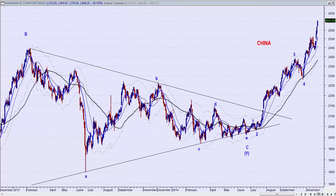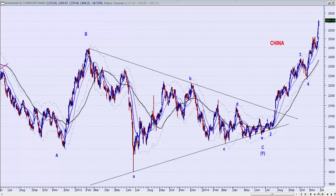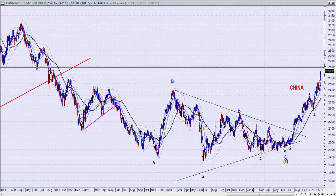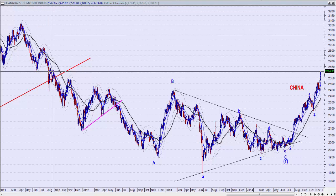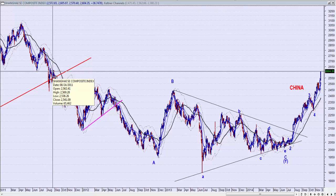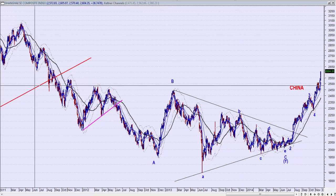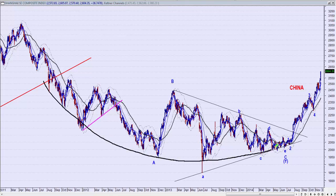And so when you look back and ask, okay, where are we in the bigger scheme of things? We're breaking out into highs here in China. We're back into mid 2011, so really about 1, 2, 3 year highs. So that's nice. This is a nice little rounding bottom that it sure seems to be putting in. So we'll see if that continues to play out. Okay, let me get back to my mouse.